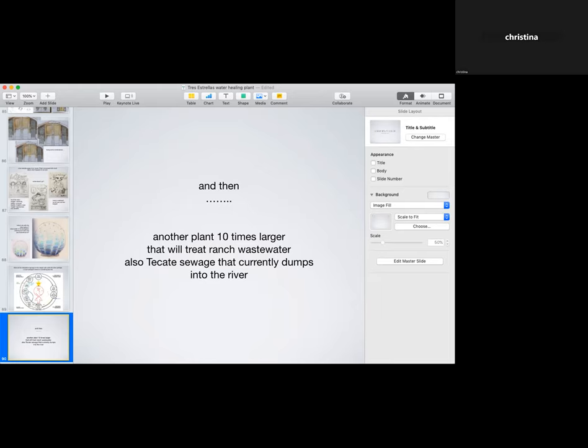How much does it generate? Does it generate all the electricity it needs by burning? Yeah. No, it's generating electricity that's going back into the town grid.